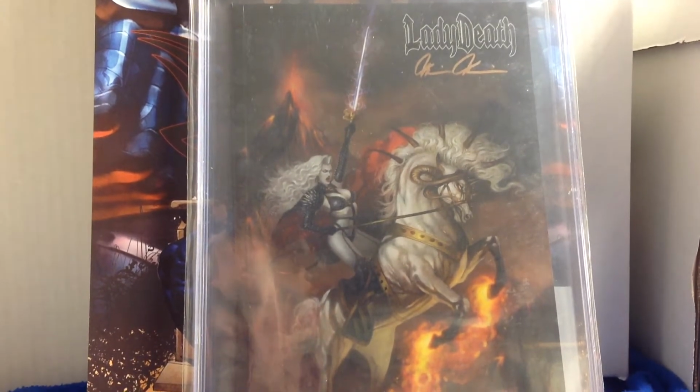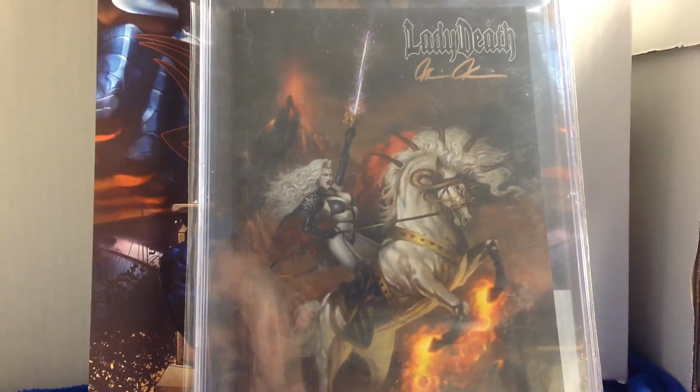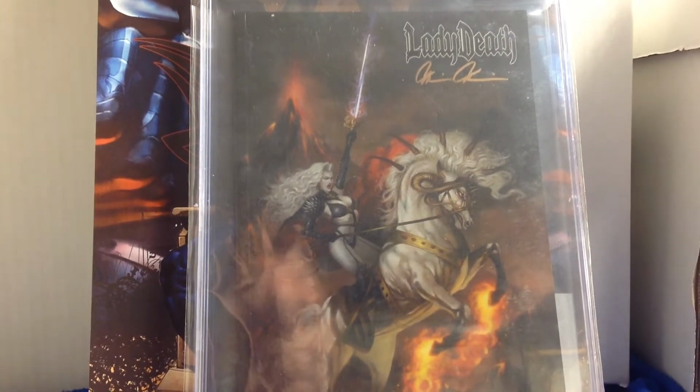But this is Lady Death Damnation Games, and this was a graphic novel, and it was limited to 150 in this version.